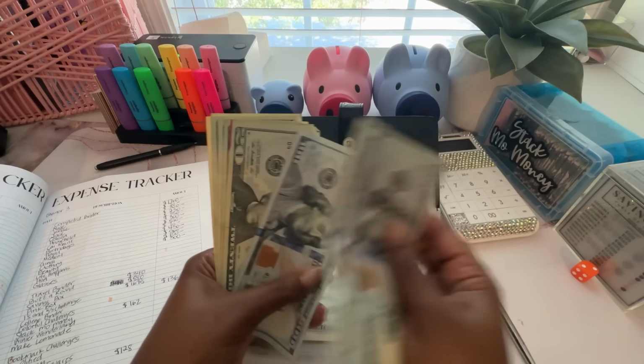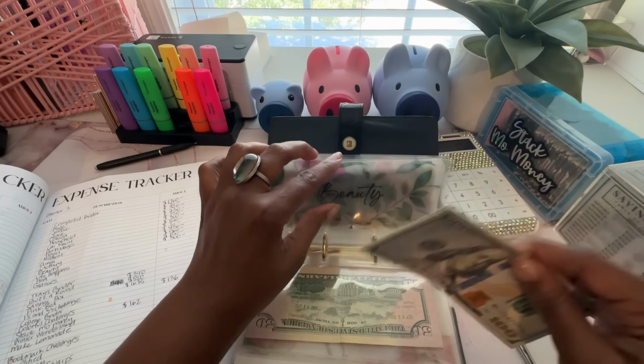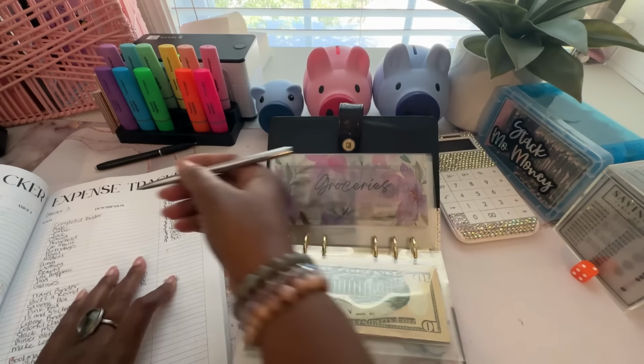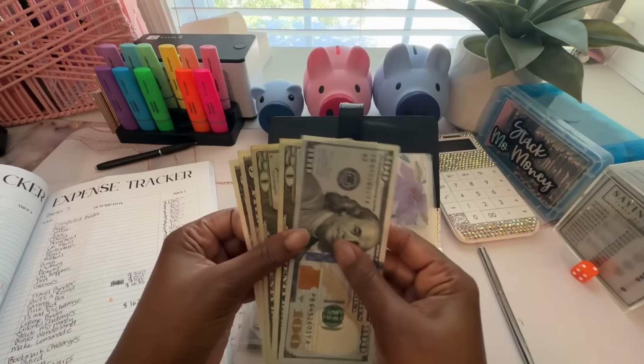Beauty, there's $390 for braids. I want to get my hair braided, and now so does Janae. I'm like, why you gotta want to get yours when I want to get mine? Right now I've been wearing a wig, so it's okay, but I do want to get my hair braided.